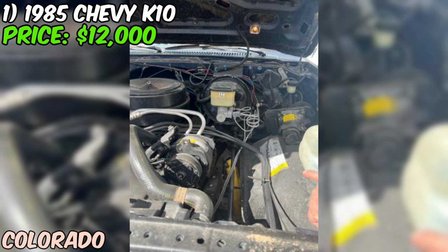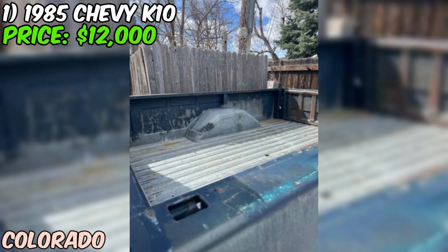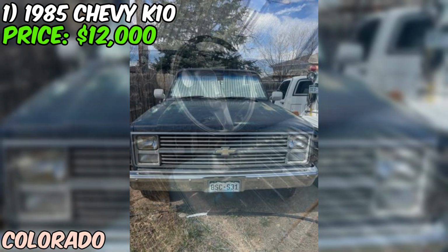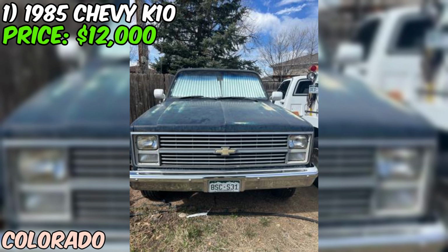The seller notes it runs good, and the overall condition appears solid based on their description. For anyone hunting for an old-school K10, this one seems to tick a lot of boxes: 4x4 capability, V8 power, working AC, and that iconic 80s styling. Just remember, like any 38-year-old truck, you'll want to give it a thorough inspection before pulling the trigger.